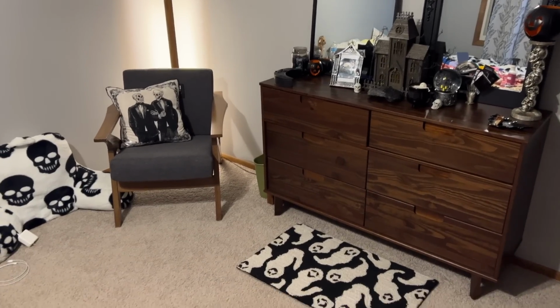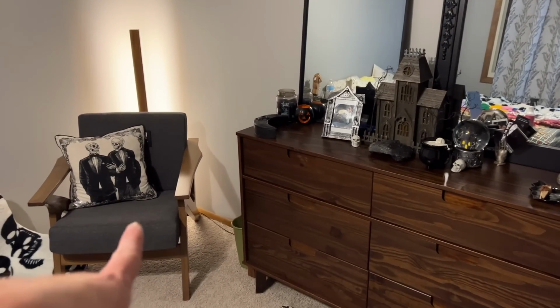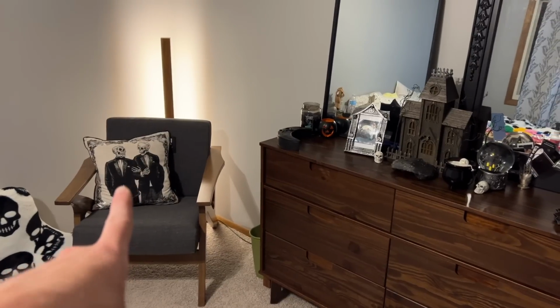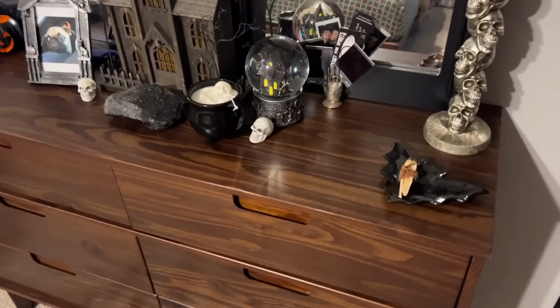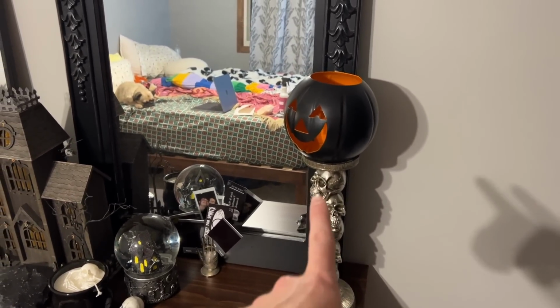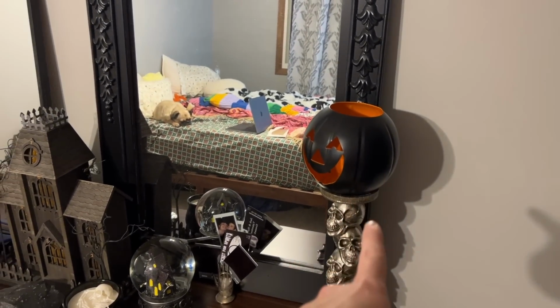Okay, so this is what the dresser area looks like. I actually didn't change anything on the chair. I considered putting something over there, but I'm actually gonna put it on the bed, I think. And I would have added that pillow, but it obviously is already there. On the actual dresser itself, this is normally sitting here, it's like a bat tray. I added this silver Martha Stewart candle stand with the IKEA bigger jack-o'-lantern metal piece on top.